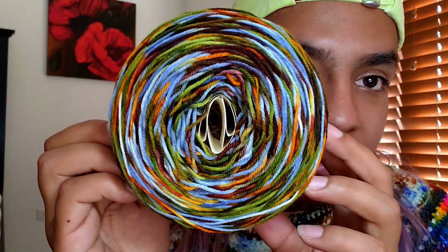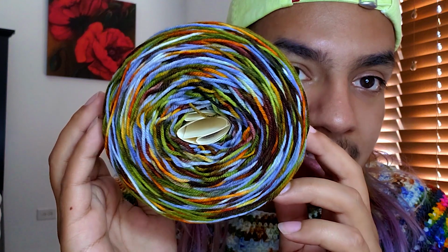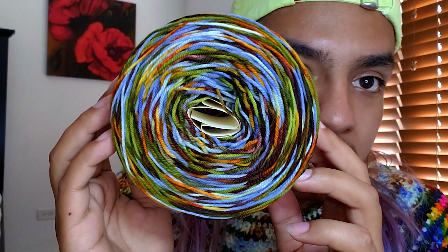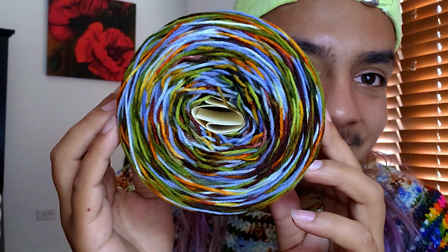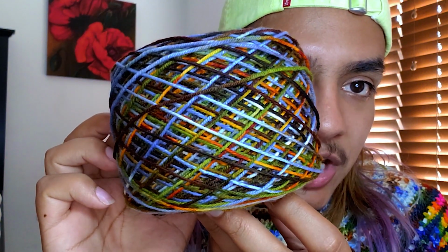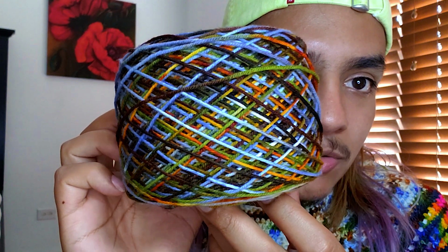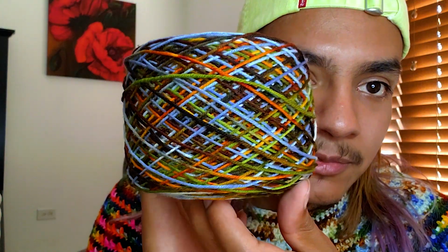This is a very perfect fall colorway. If you make a sweater in just this, that would be like the fall sweater to make. Which now that I'm considering, it's almost fall, right? But that looks so good. Look at how that looks on the side. You can see the shades of brown and gray and blue and gold and green and red.